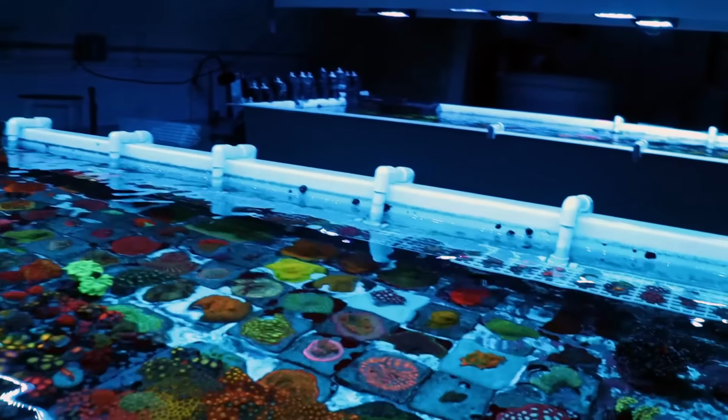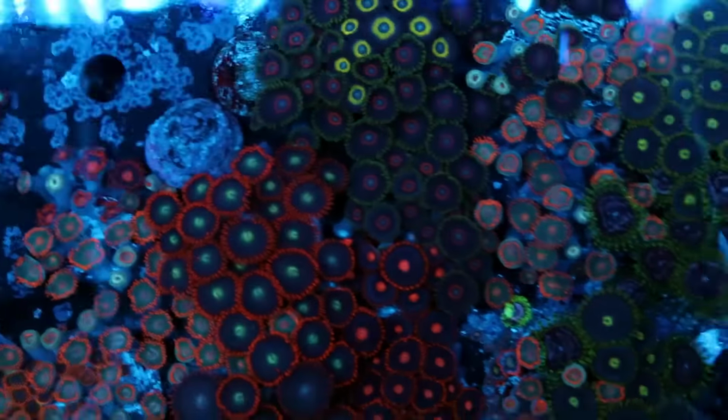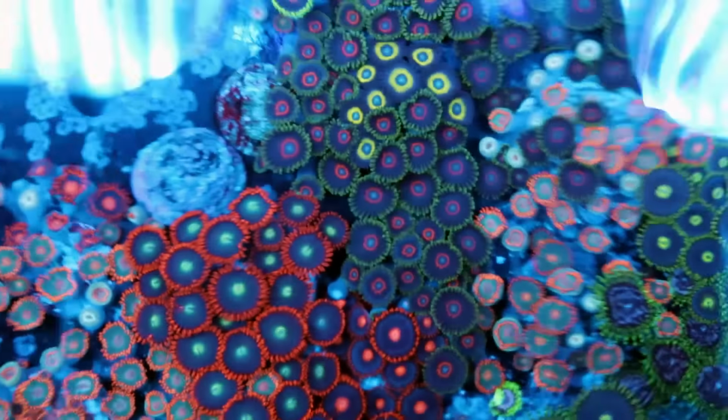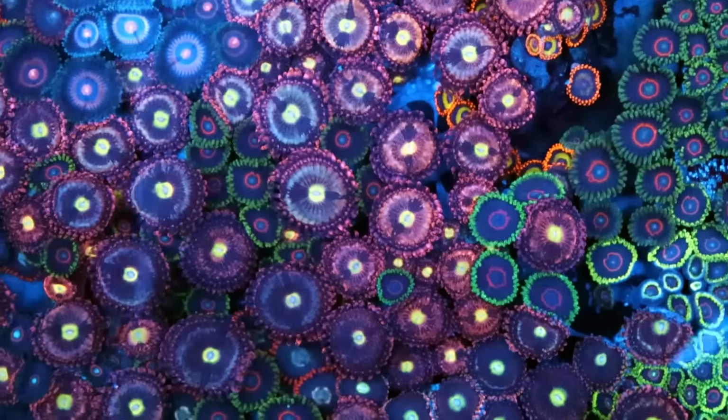How long are these lights running for? Only 8. 8 hours? Is that both T5 and...? No, I only run the T5 for 4 hours. Wow. And the rest is just Reef Bright. Yeah. So the power in here is like 50. Oh my god. And then when the T5s are on, it's 70.